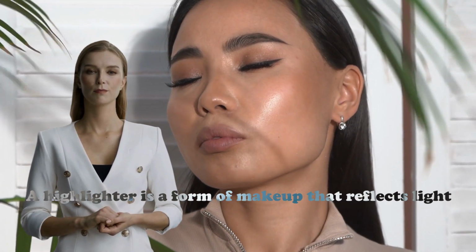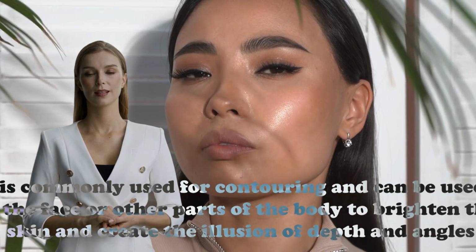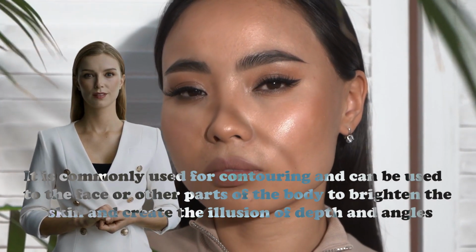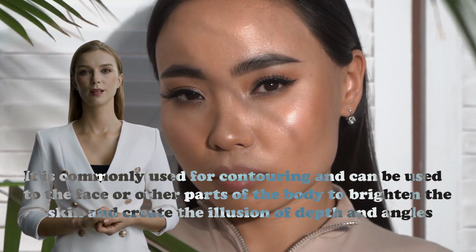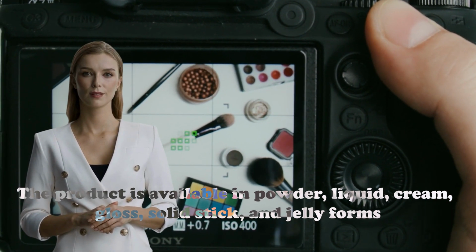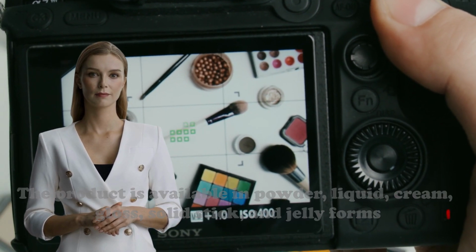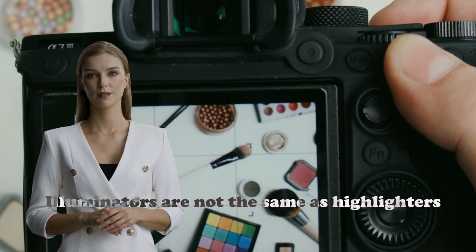A highlighter is a form of makeup that reflects light. It is commonly used for contouring and can be applied to the face or other parts of the body to brighten the skin and create the illusion of depth and angles. The product is available in powder, liquid, cream, gloss, solid stick, and jelly forms. Illuminators are not the same as highlighters.